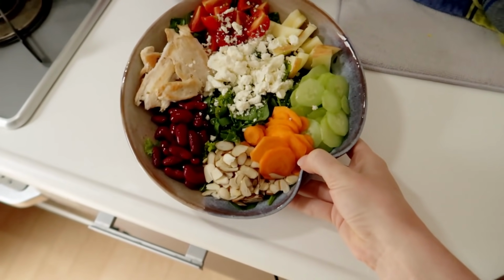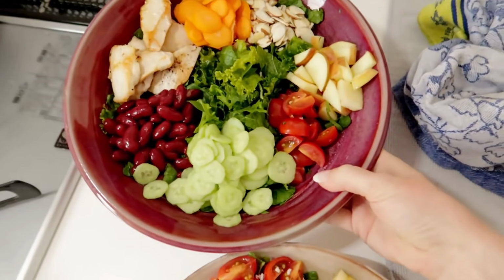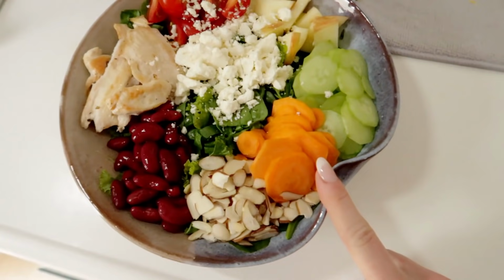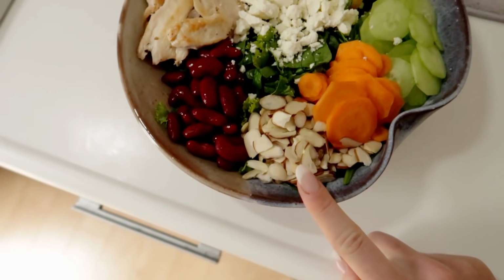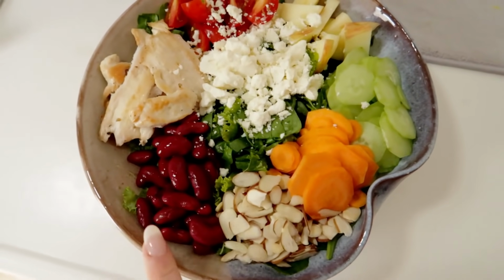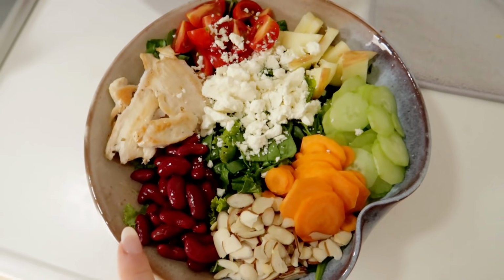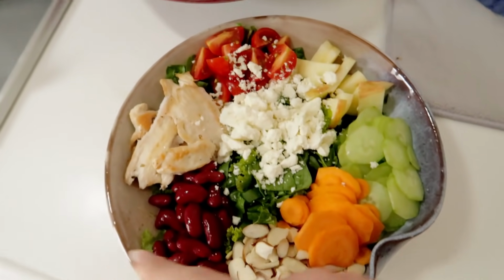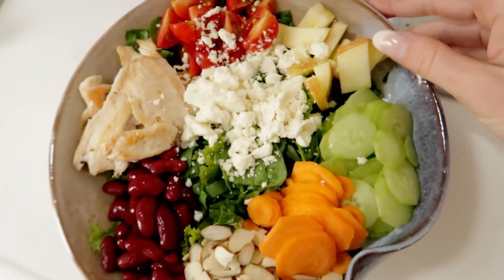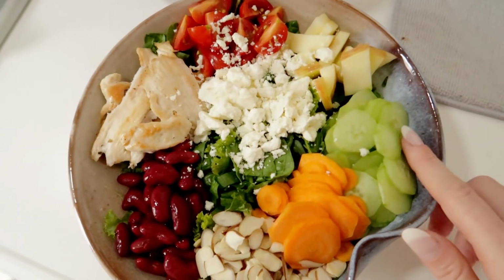This one is mine, and this one is my husband's. He doesn't have any feta, but I do. So we've got carrots, almonds. What kind of beans are these? Kidney beans. These were left over from one of our dinners, so I just added it to the salad. Chicken, tomato. I did Fuji apples for something sweet, feta cheese, and cucumbers.